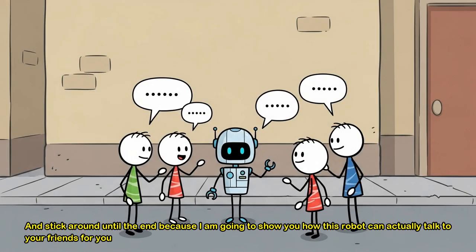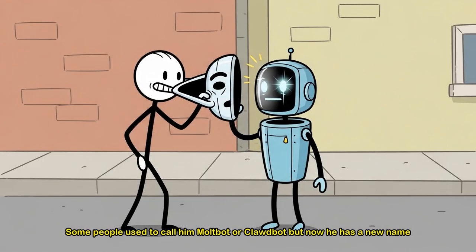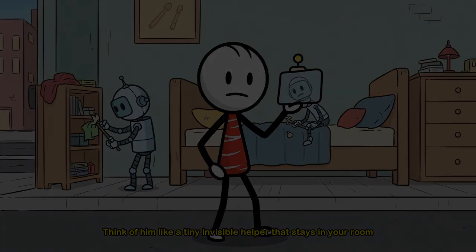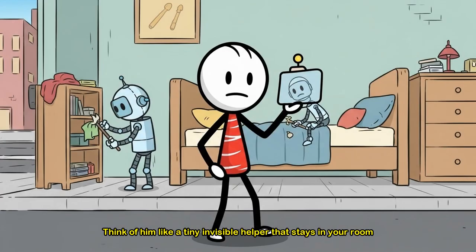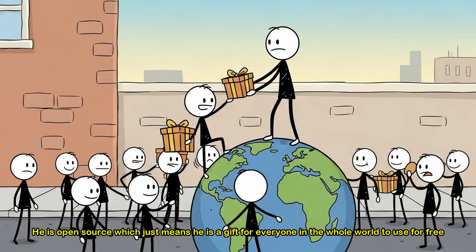And stick around until the end because I am going to show you how this robot can actually talk to your friends for you. Meet OpenClaw. Some people used to call him Moltbot or Clawdbot, but now he has a new name. Think of him like a tiny invisible helper that stays in your room. He is open source, which just means he is a gift for everyone in the whole world to use for free.